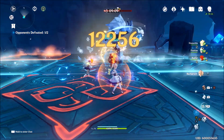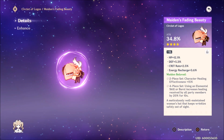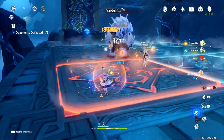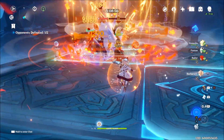Now, first and foremost, Barbara is a healer, and as such, I suggest for her that you get a full set of Maiden Beloved. That's the healer artifact set that you get from the domain called Valley of Remembrance. Stats to be on the lookout for here are Elemental Mastery, Healing Bonus, Attack, and Crit. You only really need 2 pieces from this set to get the 15% healing effectiveness.